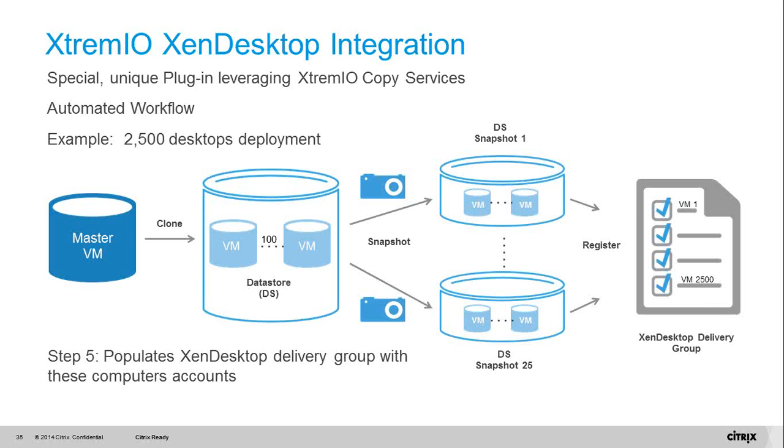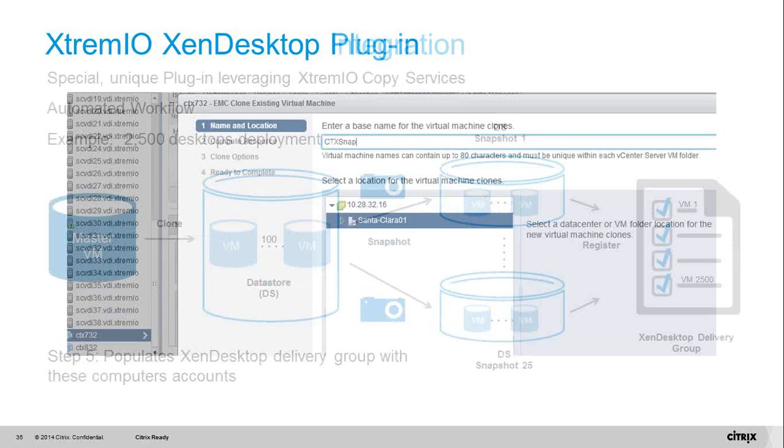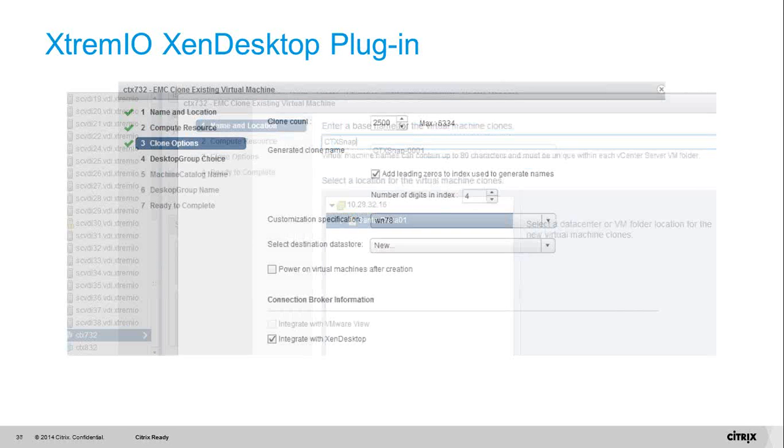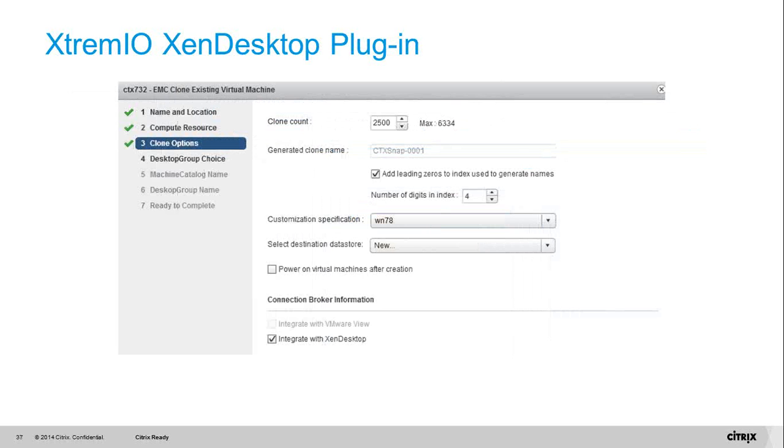Let's take a look and browse through this XenDesktop plugin user interface so that you can see for yourself what input you need to provide to make this magic happen automatically at the back end. First, master image location. Then you provide the clone option, desktop group choice, machine catalog, desktop group name, and that's it.